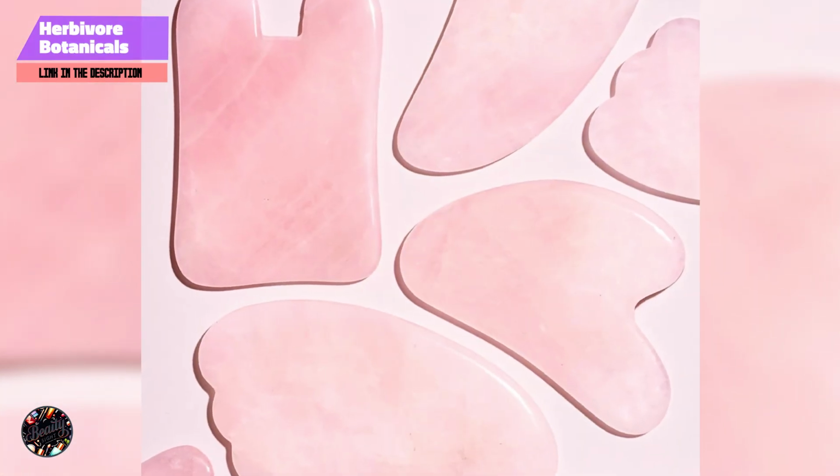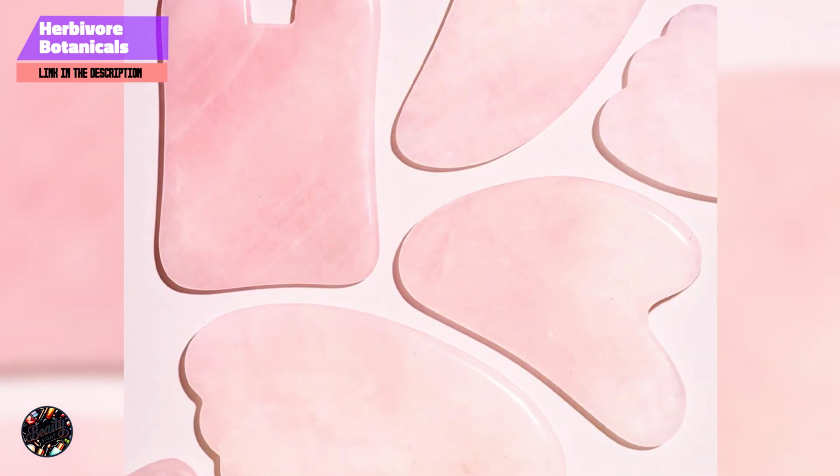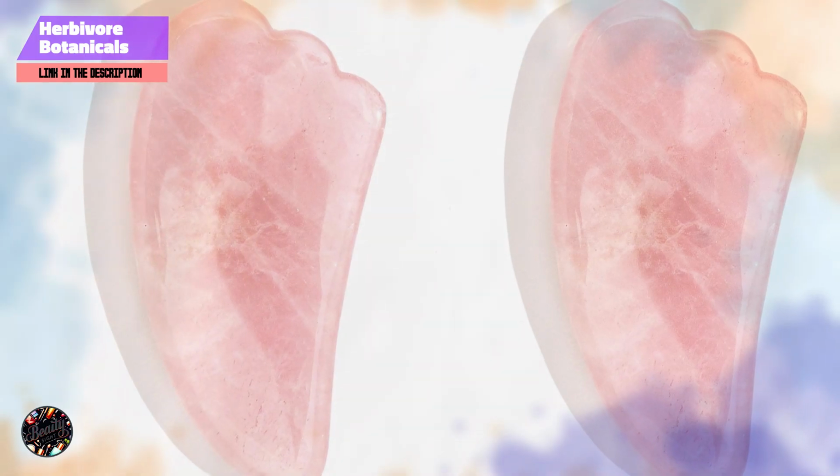To keep the Gua Sha in top condition, rinse it with warm water and mild soap, and store it in a protective case to avoid unnecessary damage.